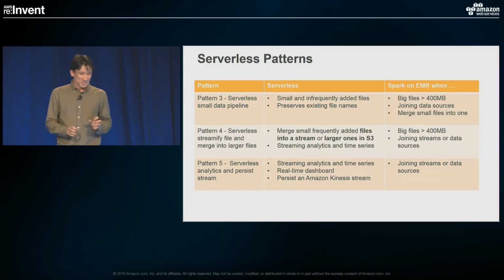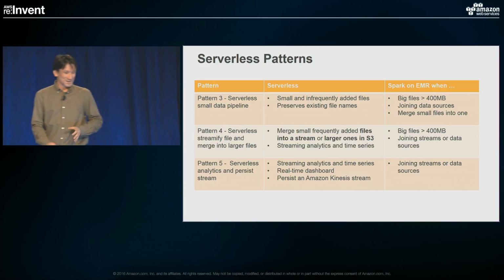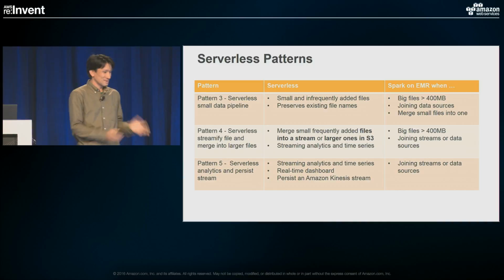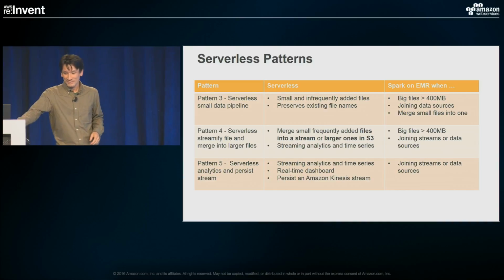So if you want to do complex joins, again, that's more of a Spark. So you can see if you want to save money, you don't want to pay per hour, per node, there's a serverless pattern that's available for you.